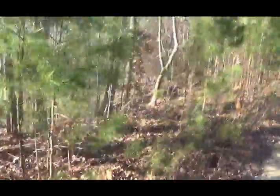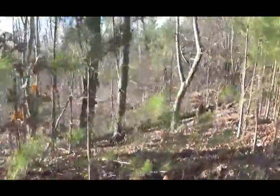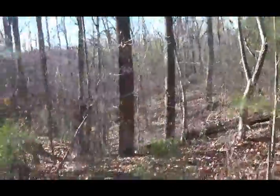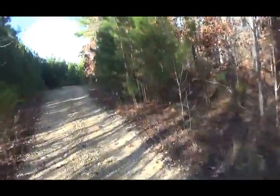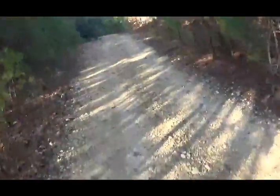One thing loggers don't do is slopes, the ravines. If it's a wide ravine bottom, they might log that, but otherwise you get some nice old growth in the slopes that lead up to them.